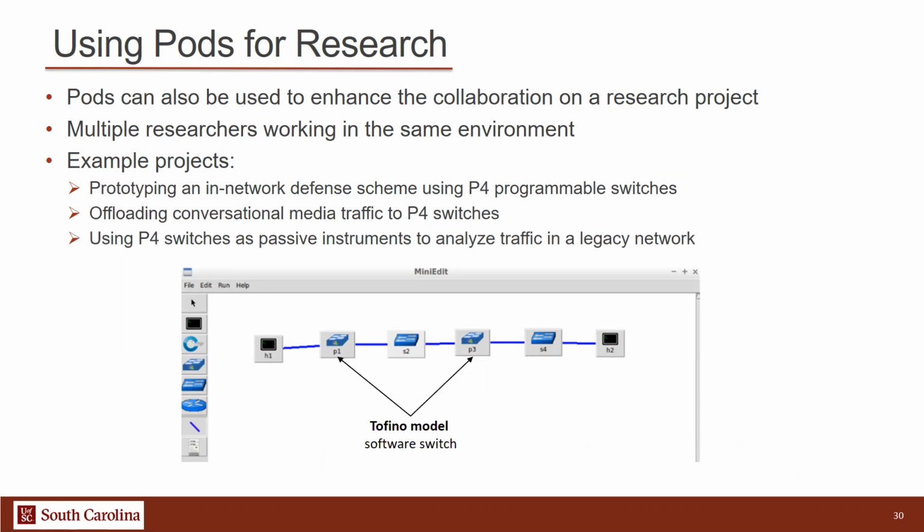Also, what we've seen is that whenever we want to conduct a certain research and we are implementing a new idea, most of the time we will be working in groups. For example, in our group at USC, we are 3 working on research. And sometimes we need to share the same environment. We can use this platform so that someone will run a pod, make a reservation, and show the topology that he's doing. At the same time, other researchers can see what he's doing and interact with the system. For example, you can see here we were running an experiment using the Tofino model as a software switch. We were trying to see the interaction with legacy devices and P4 at the same time.